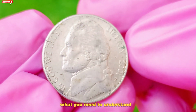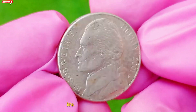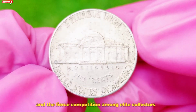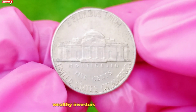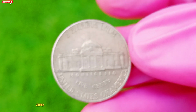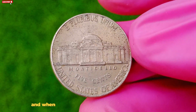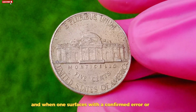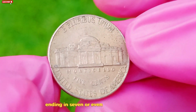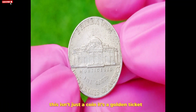What you need to understand is that the value of this coin is not just in its rarity. It's in the story, the hunt, and the fierce competition among elite collectors. Wealthy investors, museum curators, and top-tier coin connoisseurs are all constantly searching for the perfect 2001 D nickel. And when one surfaces with a confirmed error or rare strike, the bidding wars begin, often ending in 7- or even 8-figure deals. This isn't just a coin, it's a golden ticket.